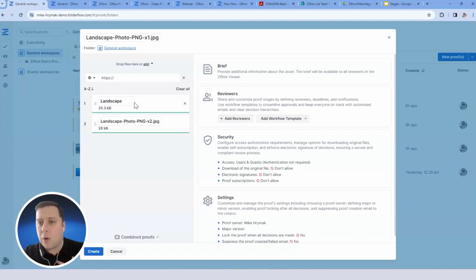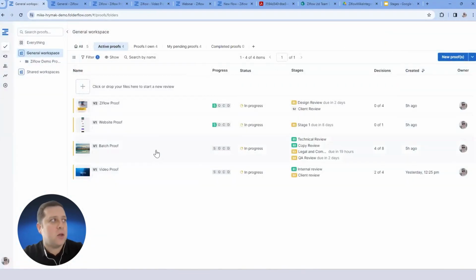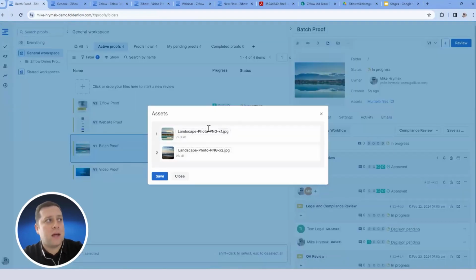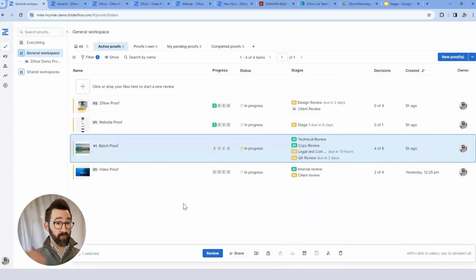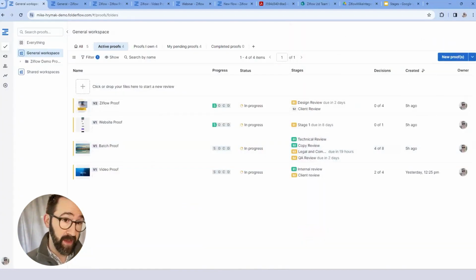And I know I always maybe fire off a proof a little bit too quick, and I didn't change up all the settings. So if you do forget to change that, you can at least click in here, go into the files, and still make that adjustment later on. And once again, those are the display names only. So when you download those original files, they will retain their original file names, or if they're exported automatically into your cloud storage platform.